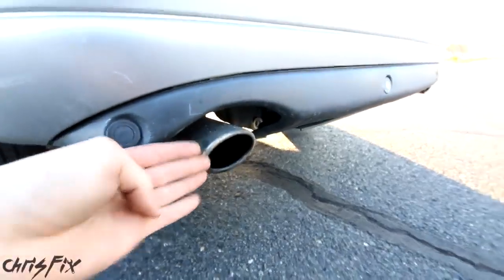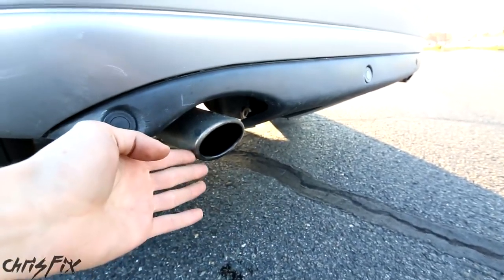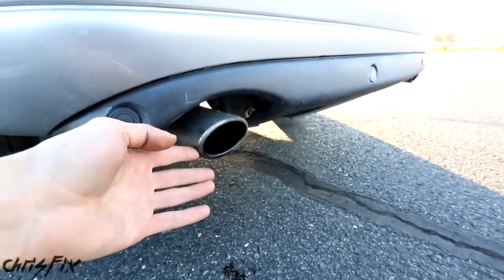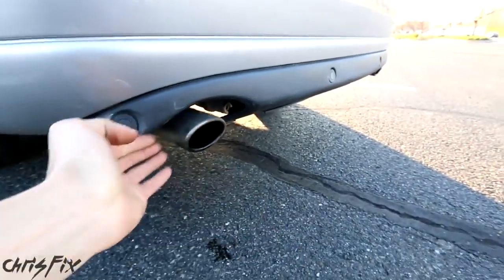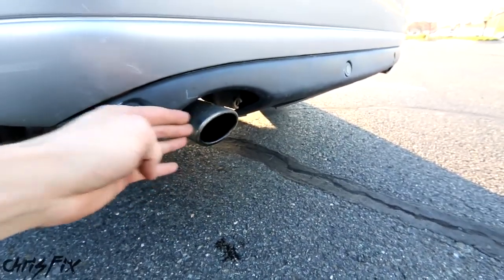So what we were looking at was the smoke, to make sure that there's no blue smoke. A little bit of smoke came out, but that's just because the car just started and that's condensation. But if the car starts puffing white smoke, that could mean you have a head gasket leak. If it starts puffing blue smoke, you could have worn out piston rings. But in this case, we're good.